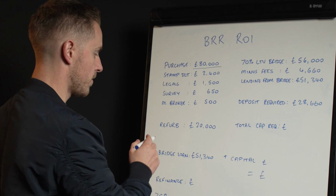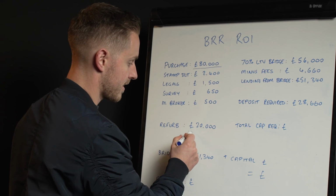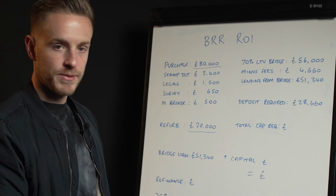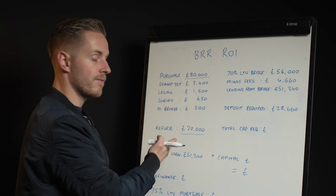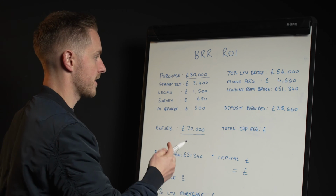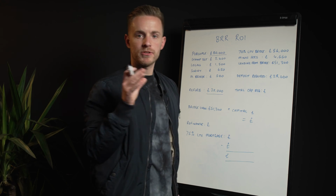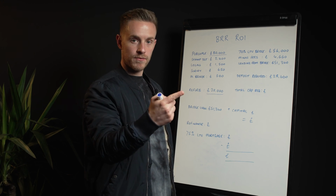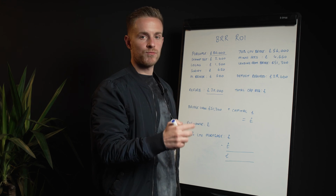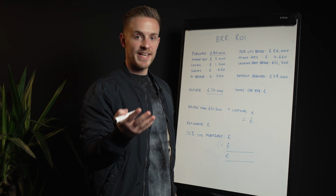Now, we also have to bear in mind the fact that we are going to have to refurbish this property, and that is going to come directly out of our pockets. We can't necessarily, or we wouldn't necessarily go out and get lending for the refurb. So that's money coming straight out of our pockets. Now, moving over to the bridging loan side of things, when we do a buy, refurbish, refinance deal, we are normally either buying it cash or buying it with a bridging loan, and we're very, very rarely doing it with a mortgage. So in this scenario, I factored in a bridging loan.